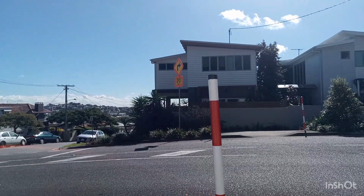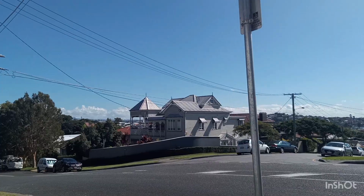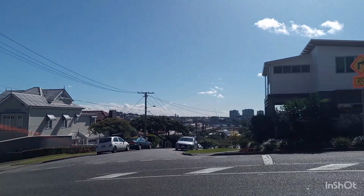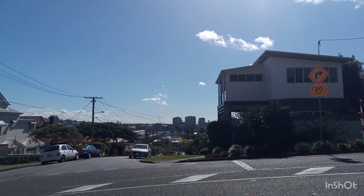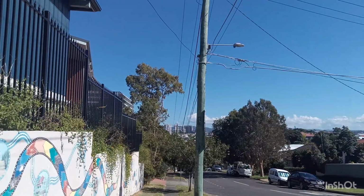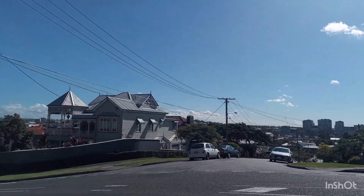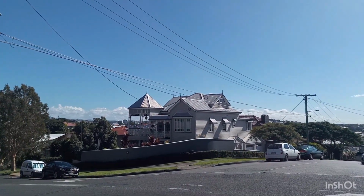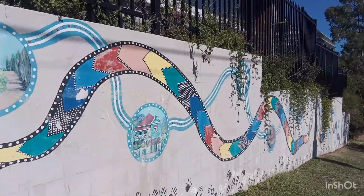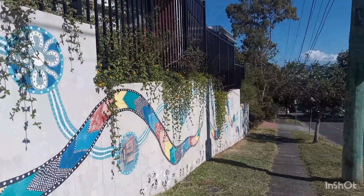This is a nice house. That one, that would be pretty cool. You've got a little gazebo attached to the veranda. You can see the Brisbane River from here. It's high up, so it wouldn't get flooded. Looks pretty cool. Good views. I like that house. That's what some of the houses used to look like. And it goes all the way down there.